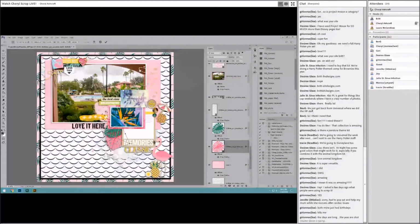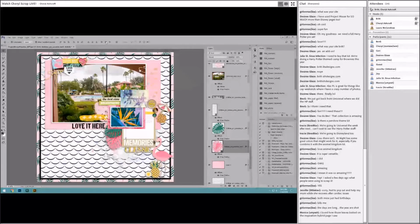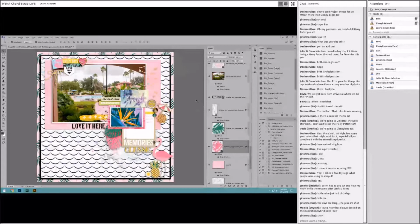Oh, it was Desiree that asked. It was Desiree who asked on the Project Mouse group what everyone was going to use to scrapbook, and that kind of launched into our conversation of Pandora and how we could create a kit for it.